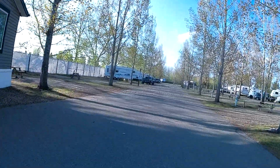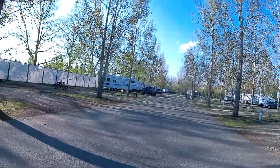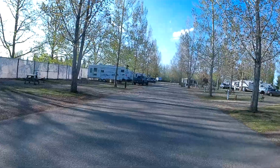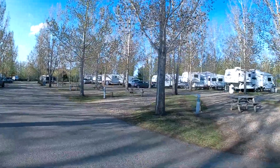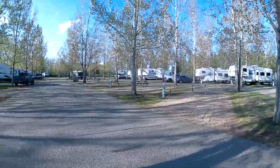As long as you had decent campers. Yeah. But you can see it's all very well treed. Starting to mature. Provides lots of shade.